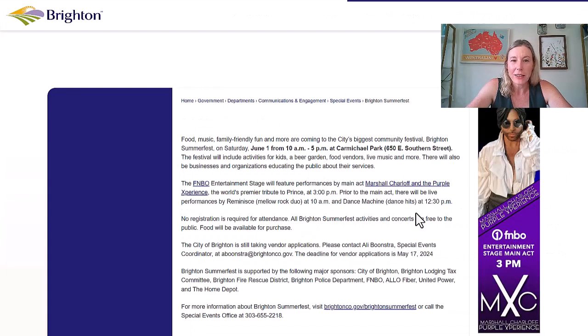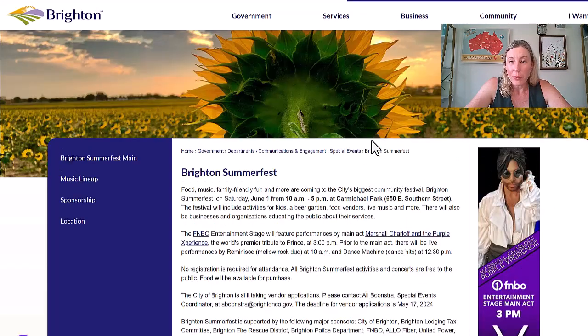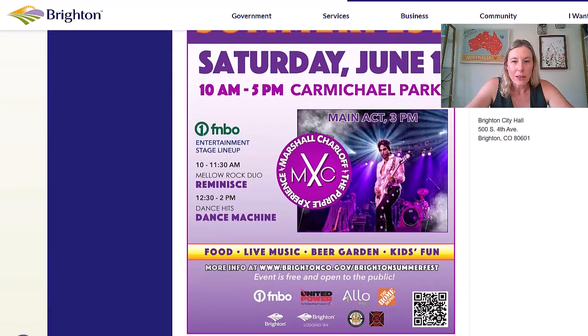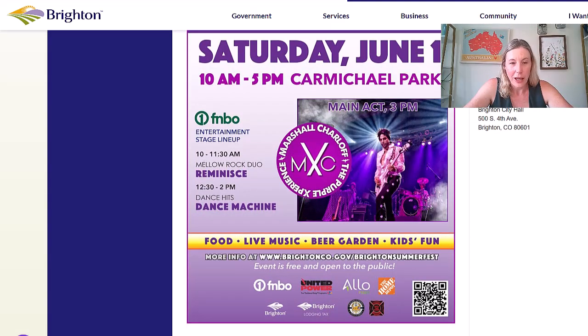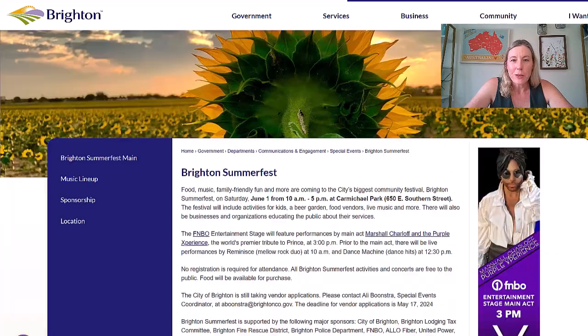Brighton Summerfest is another great fun one at Carmichael Park. Big festival, there's a beer garden, there's activities for kids, food vendors, live music, and it looks like they have Prince this year for that concert, the Purple Experience. So there you go. That's another fun one they have, and you can find the whole music lineup on their website.